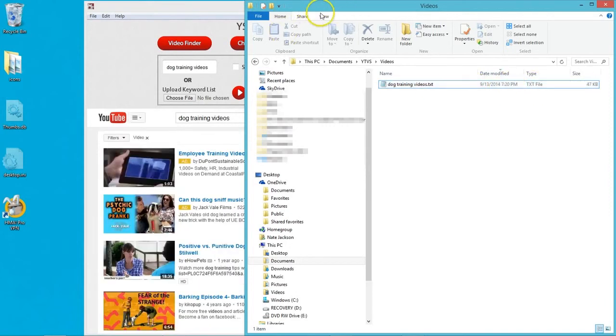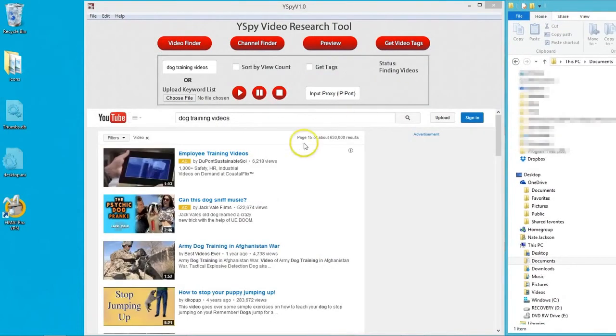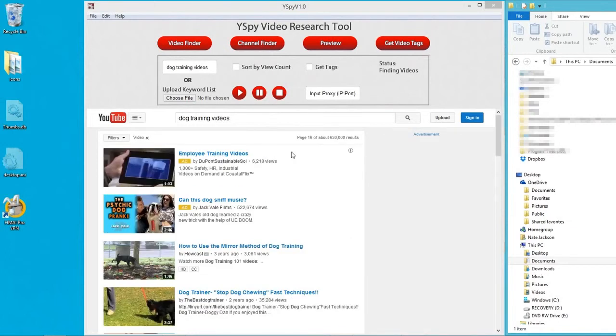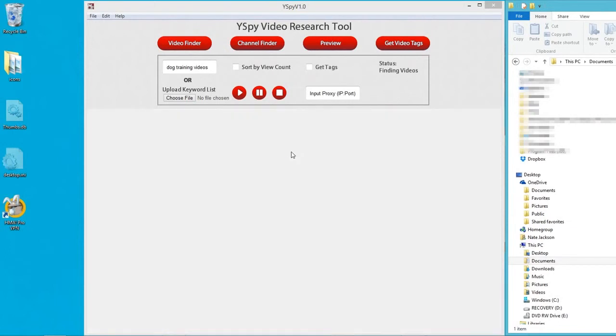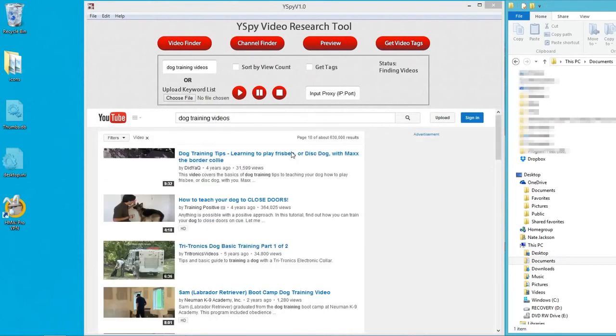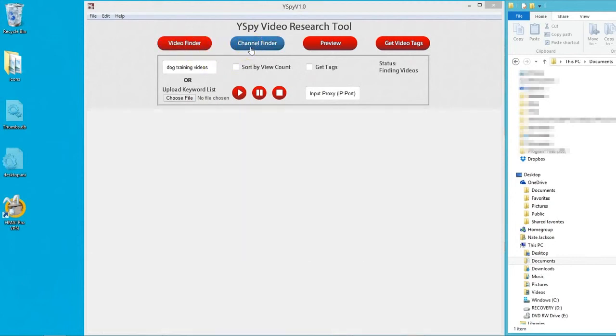Well, the Y-Spy video research tool allows you to do just that by finding all of the videos that pertain to dog training videos, and then you can take those URLs and go back to your video ad campaign and make those videos the placements where you want your video ad for dog training tools to show up. And you can do that for videos. You can also do that for channels.